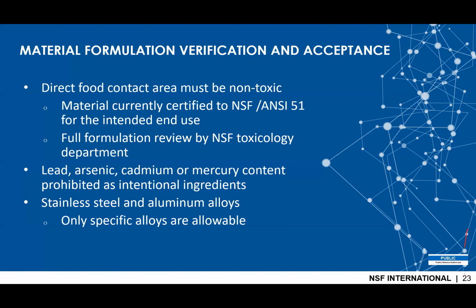Or if it is a novel material, which most of the time now we see that with different plastics, and sometimes some metals, but usually plastics, we'll do a full formulation review with our toxicology department. They'll look at the whole chemical formulation that they get from the manufacturer, from the supplier, to find out: could it possibly leach into food product? And then, if it does, is it harmful? At what levels? What is the risk? This is the kind of detail I'm talking about with materials that, frankly, health departments have no way to handle, with the time, the bandwidth, or the personnel on staff.